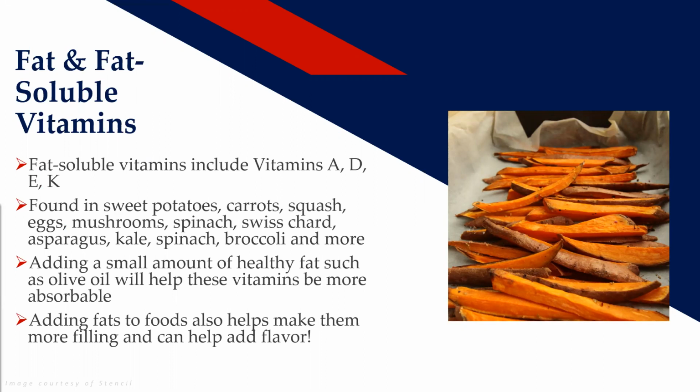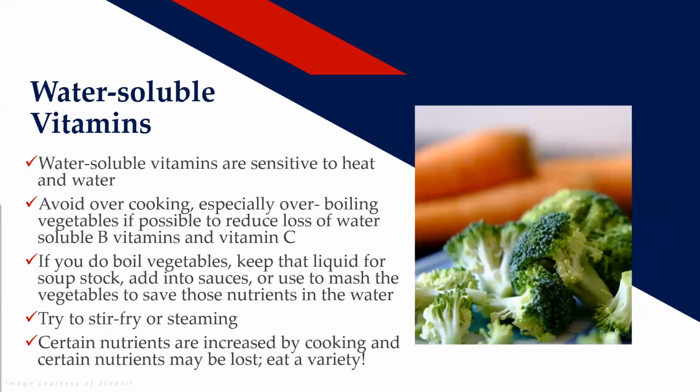And don't stress. An easy thing to do is just make sure when you're building those plates, you are having some sort of healthy fat source at each meal. It helps to just make sure you're absorbing everything that you're putting on the plate. And then water soluble vitamins. So water soluble vitamins, the B vitamins and vitamin C, are sensitive to heat, especially high temperature, long cooking, and water. So if you're boiling broccoli for a really, really long time, a lot of those water soluble vitamins can be degraded, and they can also leach out into that water.